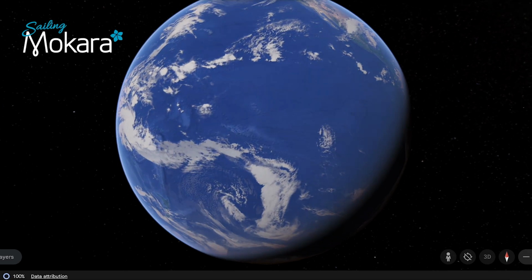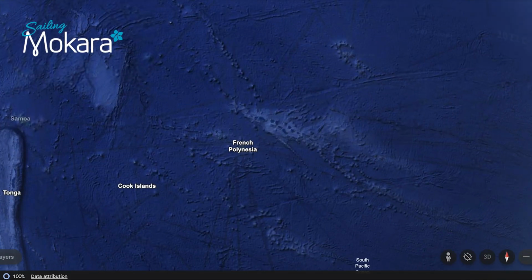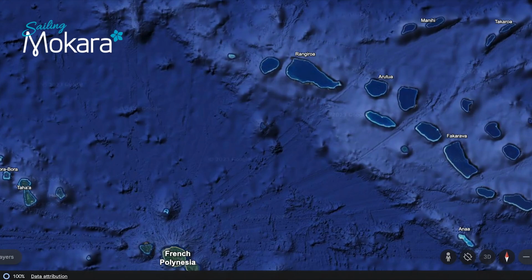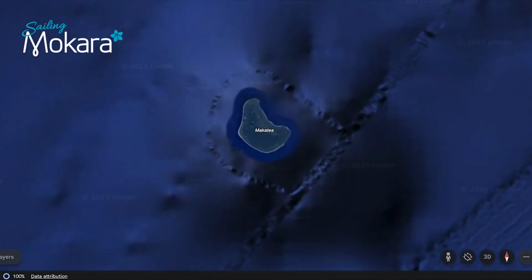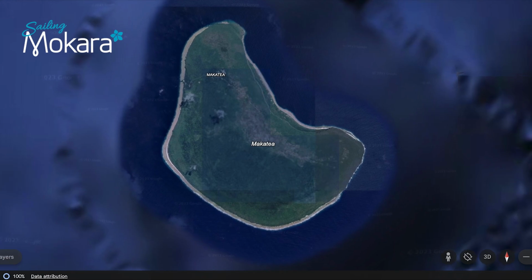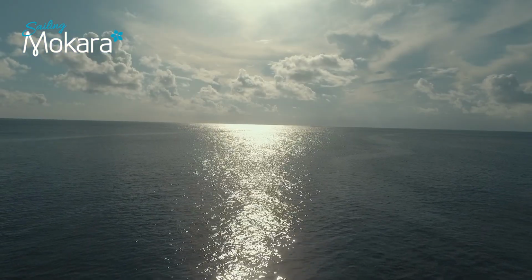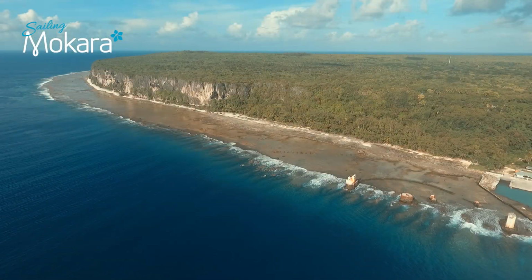In the South Pacific Ocean, thousands of miles away from any major landmass, lies French Polynesia. Spread throughout 1,240 miles, the country comprises a chain of 118 islands and atolls. Among these clustered dots in the ocean is Makatea, a raised coral island in the northwest sector of the Tuamotu archipelago. It is unique because it's an uplifted island formed entirely out of coral.